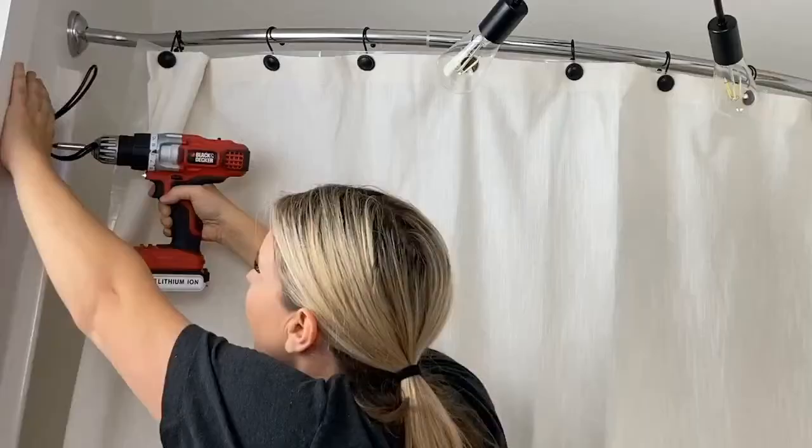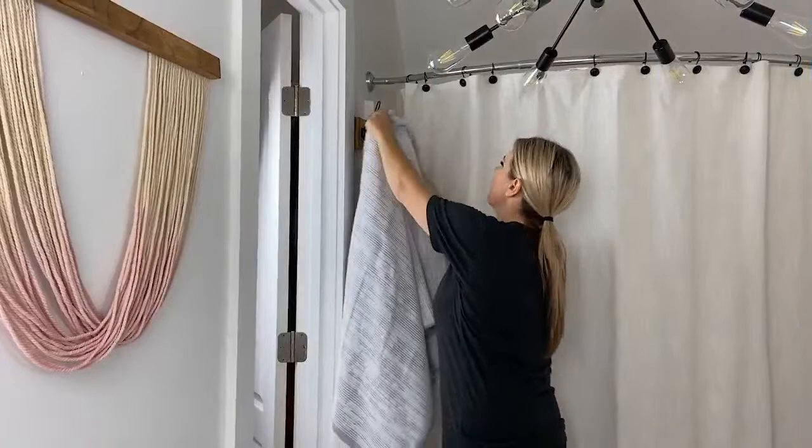I was just going to say, I know you got the pack of 12, but they also have a pack of 6 and a pack of 16. Oh, really? Okay. That's good to know if you have different needs.